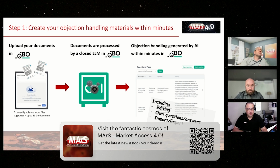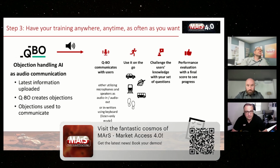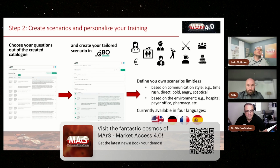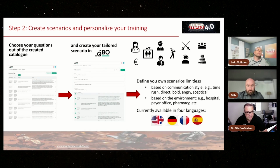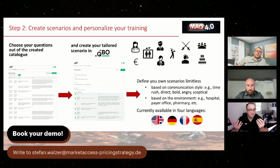With step two, you can choose your questions out of the created catalog, meaning you can take all of the questions you have generated, or you can select just some of them. Just imagine you use a global value dossier as a basis, and you want to start first with the clinical benefit, or maybe with the cost effectiveness part. Then only those questions are taken and put into your tailored scenarios in Cubo. What do we mean with scenario?